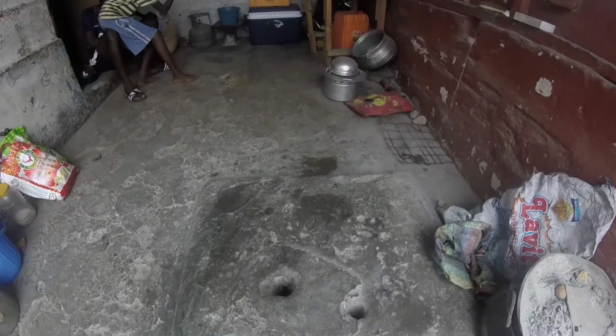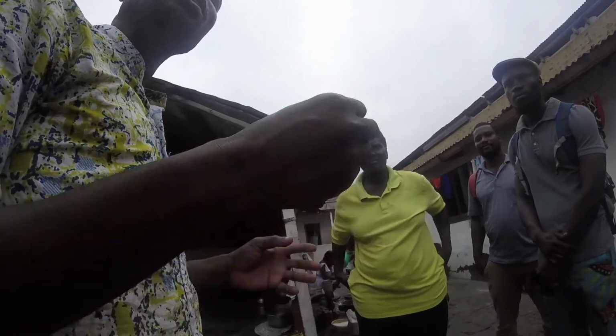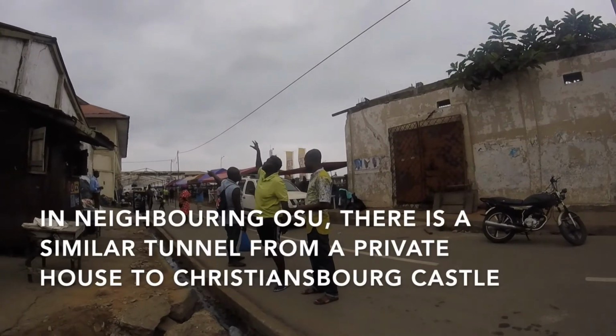You also have infrastructure that is absorbed into everyday use. And one of the things that I found very interesting about the Jamestown virtual tour was that we see historic tunnels that were used by merchants to transport slaves from one point to another as they were avoiding tax. These sites are situated within everyday life.